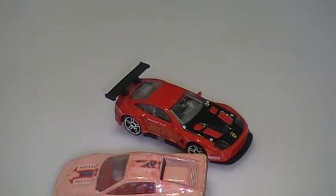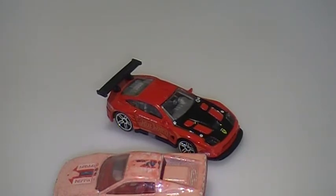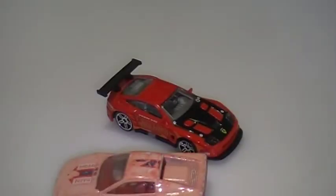And this last box here, I think these are the fake Hot Wheels from Thailand. And yes, they are. Let's see what I got in this time. I don't even know what rating to give the guy. I have no idea what that is. What do y'all think I should give this guy for these fake Hot Wheels? He wants that positive feedback. But the Hot Wheels are not real. I don't know. Maybe they make them in Thailand like this.